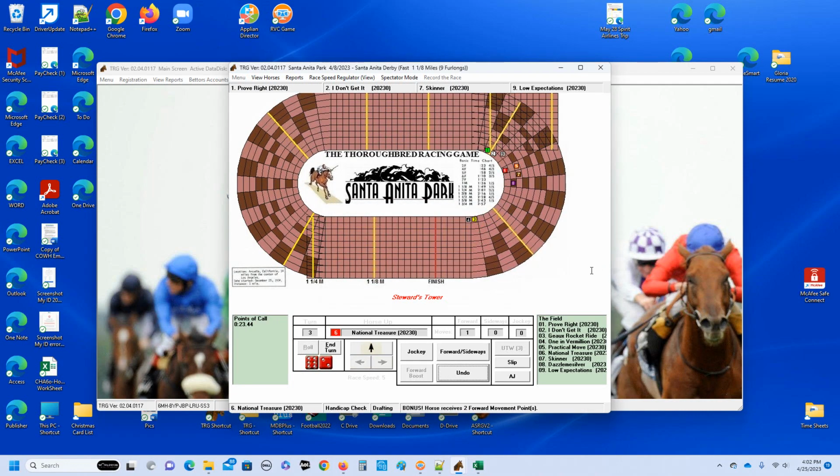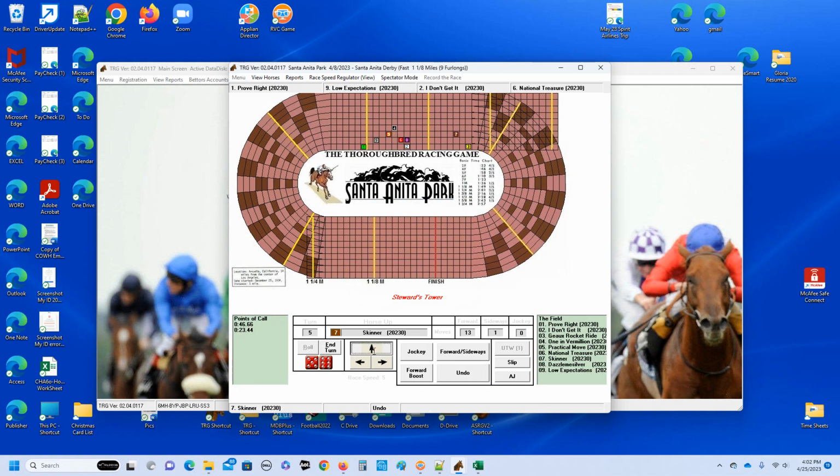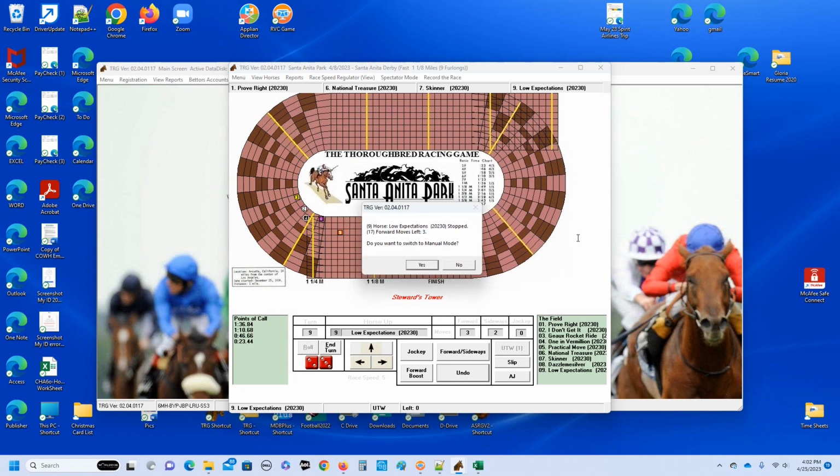Resume spectator mode, and we still have Prove It Right in the lead on the back straight. And still Prove It Right, actually getting a little bit of a lead. And Skinner again. Another big move. Have to go outside. You gotta do it again. And right now he moves up to third. And going around the back turn, it's still Prove It Right and Skinner. Skinner and Prove It Right.